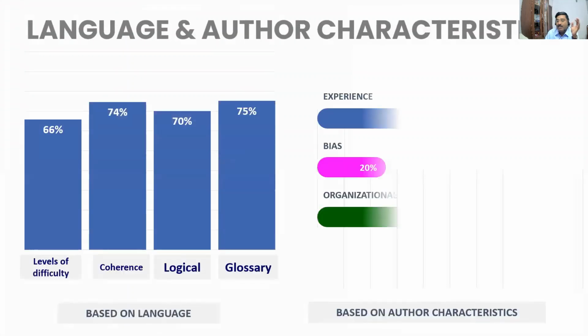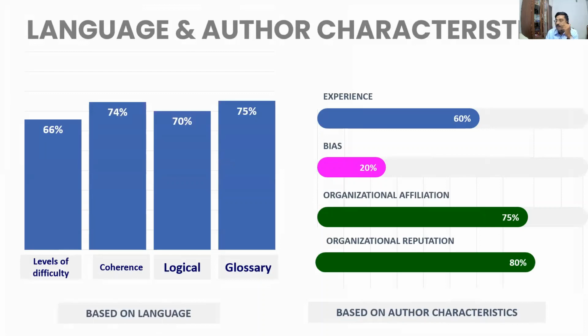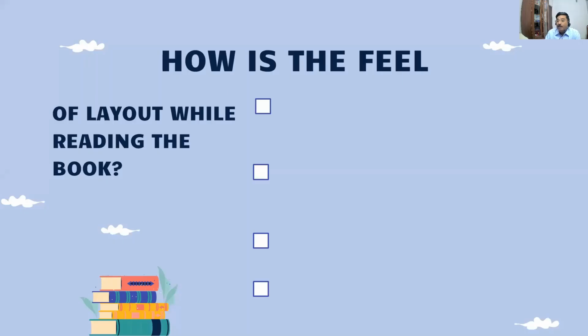Next, once you have this, based on language, put a mark, keep it as such. Based on author characteristics like the experience of the authors, how good the author is, the organization to which the author belongs, look at the NIRF rankings, to which organization does the author belong and its reputation. Put all together this mark and keep it as such.